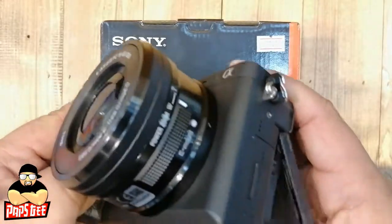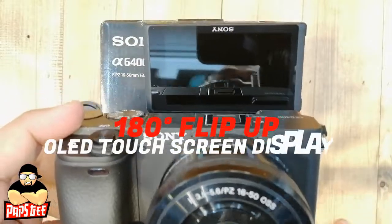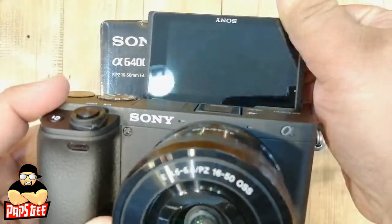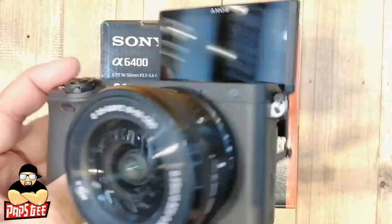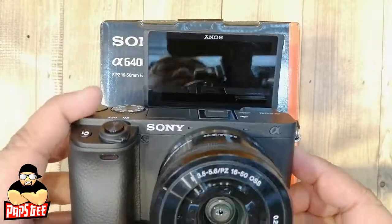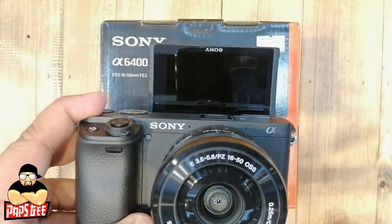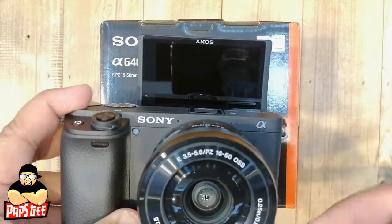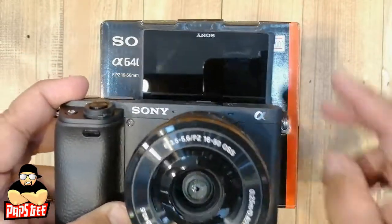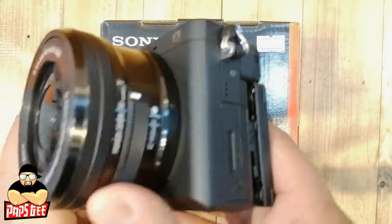Next thing is that it has a flip-up 180-degree, full color OLED touchscreen display. As you can see over here, it can tilt, and it's a touchscreen, so any settings you would like to adjust, you can just tap here and get to the settings while you're shooting. Or if you're just taking pictures and want to do a selfie mode, that's how the screen will tilt, so you can see it directly on the screen.